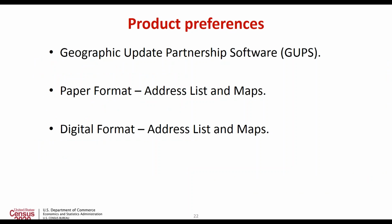So if you've noticed that something is askew in your local area, these are the different products that will be offered for LUCA participation. I've already mentioned the GUPS, the Geographic Update Partnership Software. I'll be talking more about this. This is recommended for any entity that has fewer than 300,000 residential addresses. So that's not a problem in most towns in Vermont. It is built specifically for the LUCA operation and has a lot of great built-in validation tools.